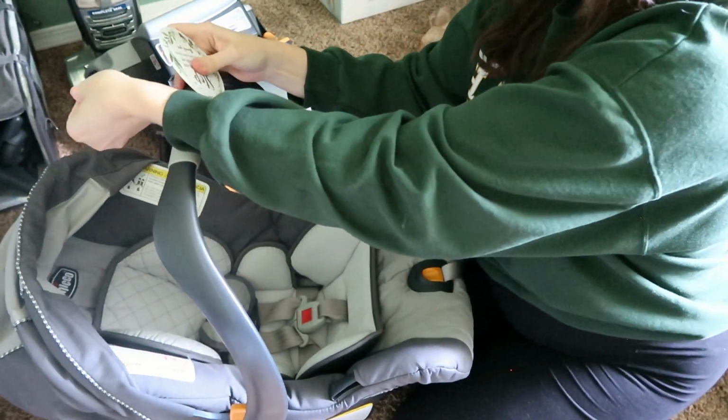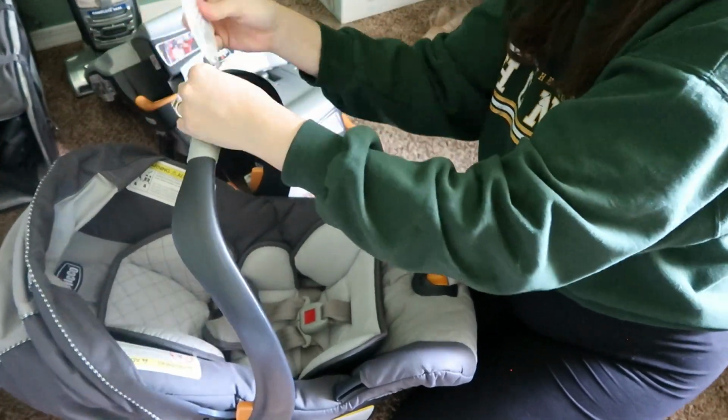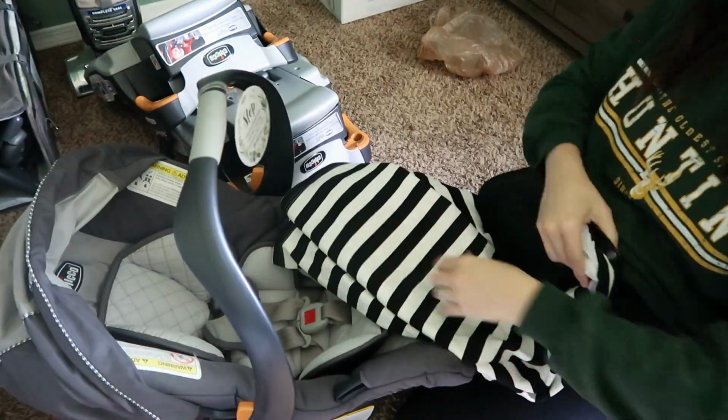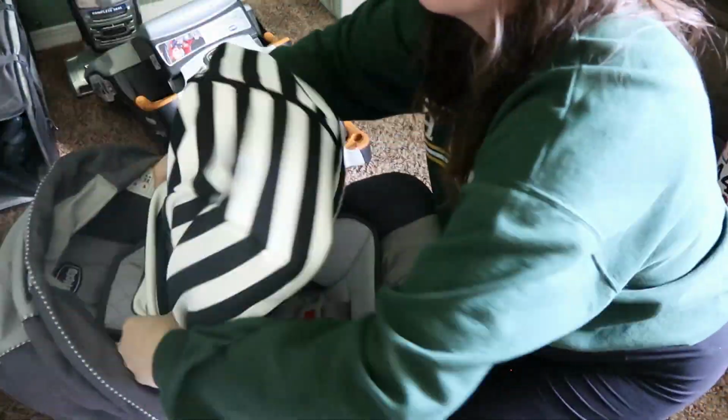This is a germ tag that I got on Amazon. It says, "Stop, your germs are too big for me. Look, don't touch," or something along those lines.